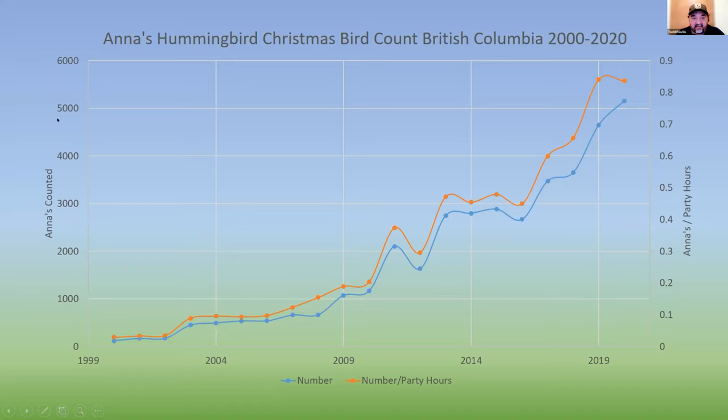I also want to mention that I have two different lines on this graph. On the left, you have the number of Anna's that were counted, but there's always a concern that you have more people counting, so they turned up more Anna's. And the right-hand scale, which corresponds to the orange line, is divided by the amount of effort that was put in. And so you can see it pretty closely matches, so this wasn't a function of many more people doing counts. It's actually scaled by the effort. We still see a huge increase in Anna's.